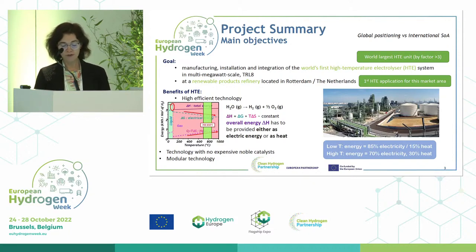Just to give you an order of magnitude, at high temperature the share between electricity and heat is 70-30, while at low temperature it is 85-15. And you will see afterwards it has a direct impact on the overall efficiency. Just keep in mind that this technology operates generally between 700 and 850 degrees, which is very high, and which allows, however, to avoid completely the use of expensive noble catalyst, which is also a difference compared to what has been said before.